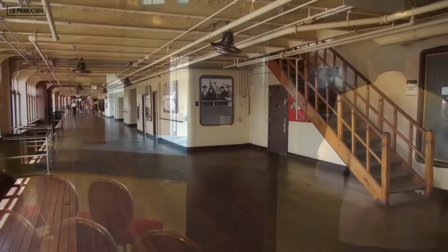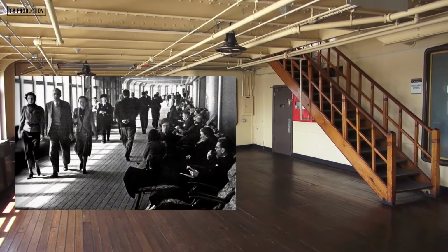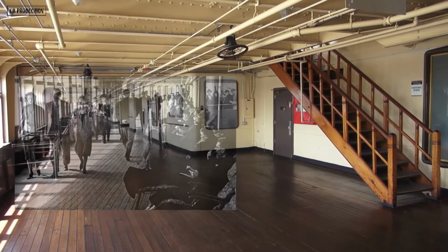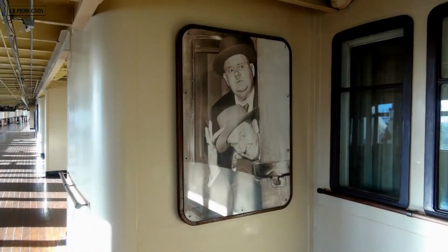Right this way. The enclosed promenade deck was used for strolling and relaxing on deck chairs. A preferred place, especially during the colder winter crossings. A lap around the promenade deck corresponds to a quarter of a mile.